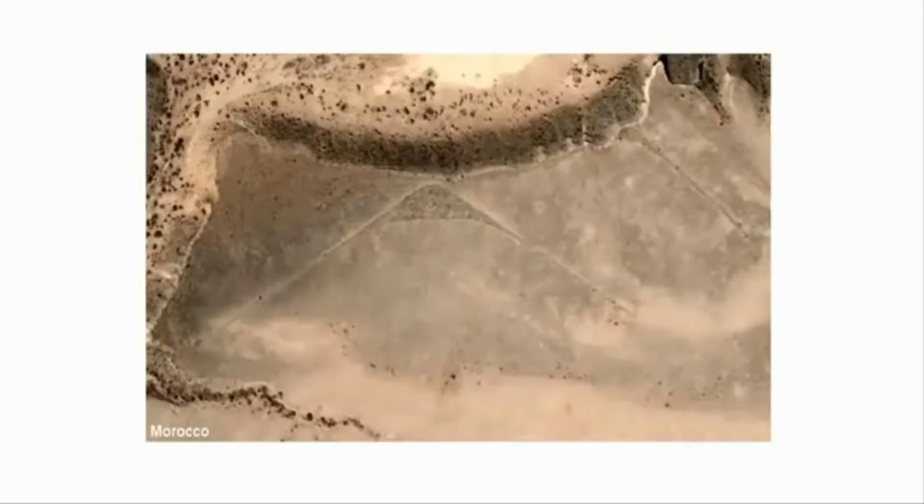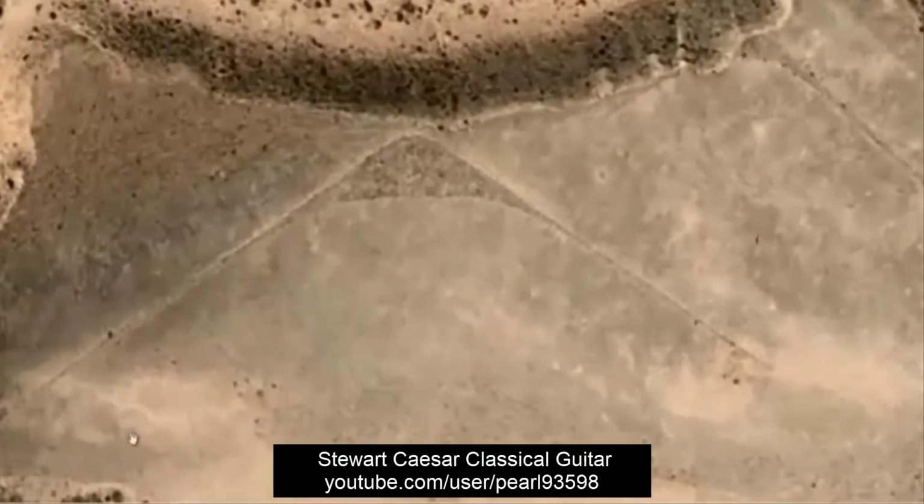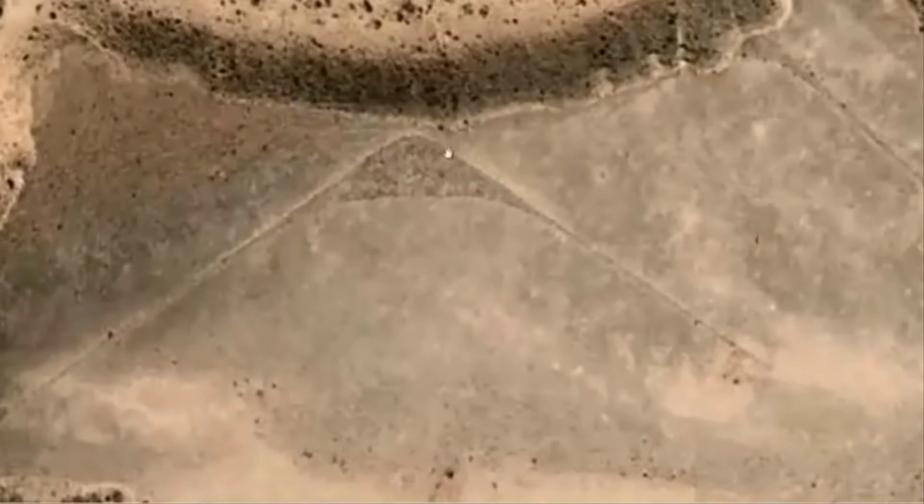Is this recording? Is this not crazy? Look at that. Morocco. And there you have one of the flying eyes. Perfectly straight wings. And what do you see over here? A parallel matching wing sticking out from under what looks like, okay, that's a tree.